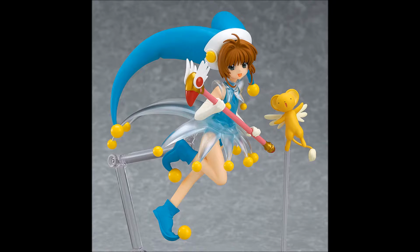Oh, that's cool. So it's basically like a statue where you can put your other Figma parts. Like if you have 2 links and you want to use the extra face in a cool pose, you can do it like that.